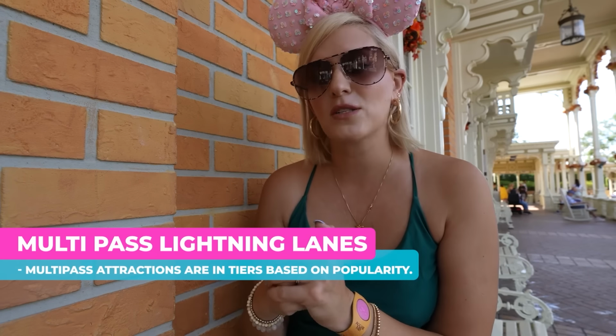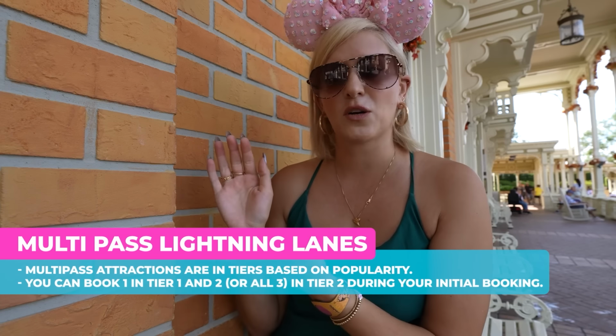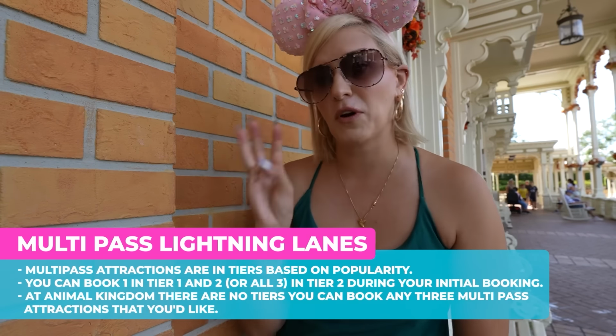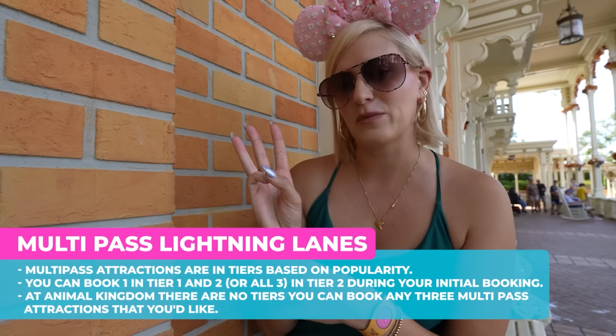Now, another big difference of the system from Genie Plus is that your Multipass attractions are now in tiers. The more popular attractions on Multipass are considered Tier 1, and the other attractions are considered Tier 2. When you're initially doing your booking, you can book 3 at a time, 1 from Tier 1 and 2 from Tier 2, or all 3 from Tier 2.